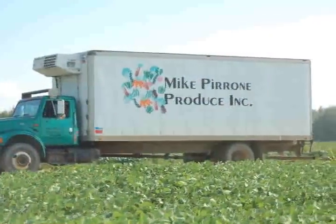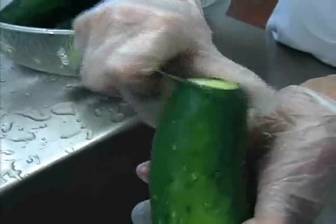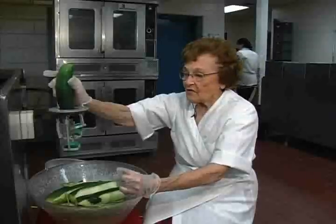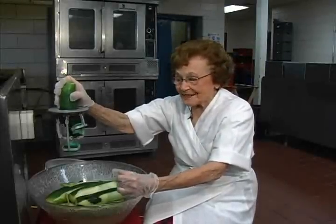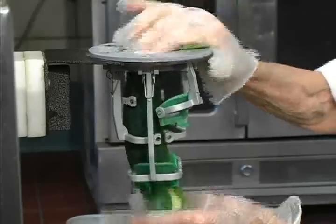The Bavarian Inn staff washes the cucumbers, then cuts off the ends to make it easier for peeling. We make millions of meals here at Bavarian Inn. That's a lot of cucumbers. Mr. Peely helps us get them ready.